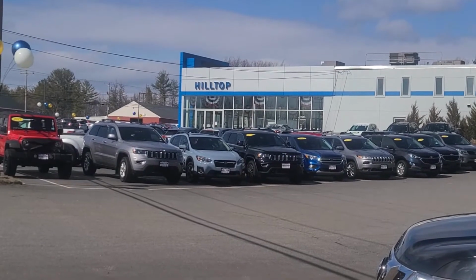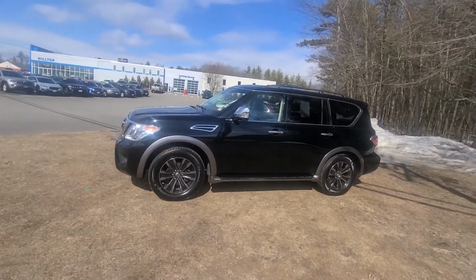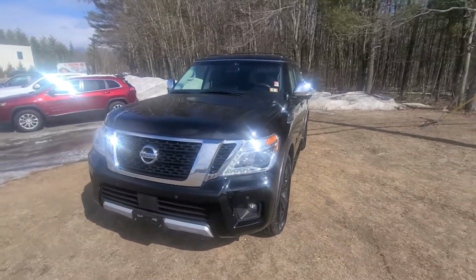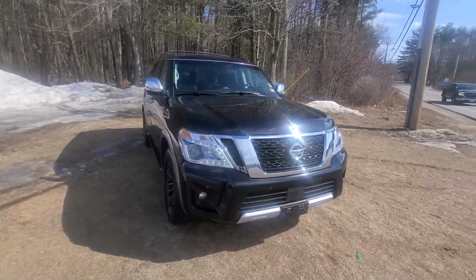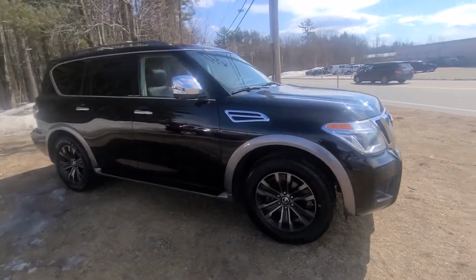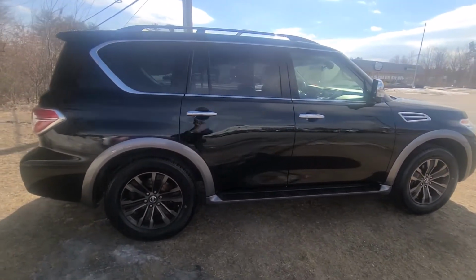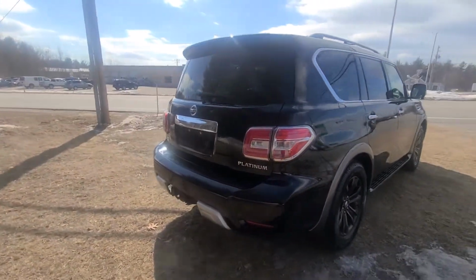Hey folks, I'm here today with the 2017 Nissan Armada Platinum Edition in Super Black. It is unbelievably clean, fully loaded. This thing's got a sunroof, heated and air-conditioned seats, heated rear seats, navigation, rear entertainment, four-wheel drive, 5.6-liter V8, all leather interior, power liftgate, just an absolutely stunning vehicle.